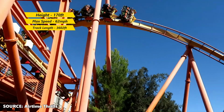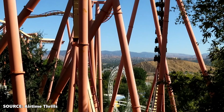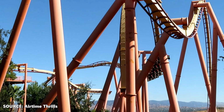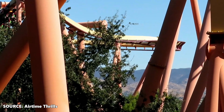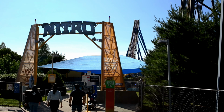The layout is actually really good, starting off with a couple slow inversions, working your way up to the giant pretzel loop. This inversion has to be one of the most intense inversions out there. The G-forces are bone-crushing, as if a truck just parked on your chest. Until I get overseas to ride a few more flying coasters, Tatsu will remain as my favorite flying coaster.